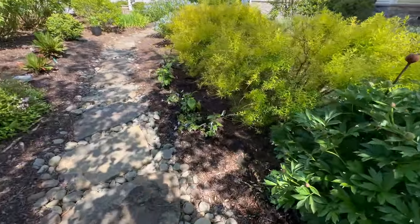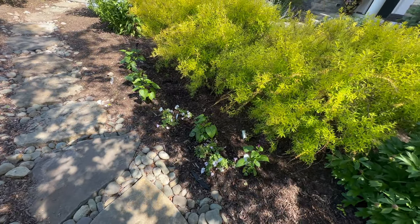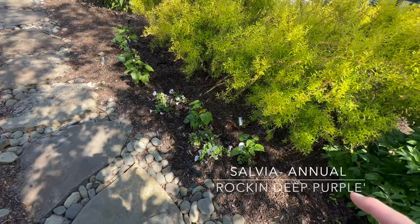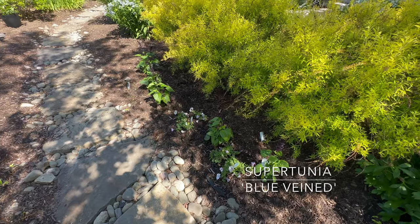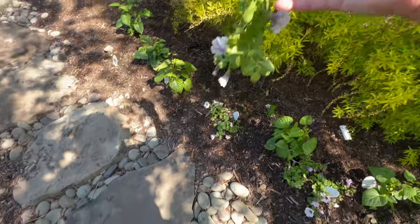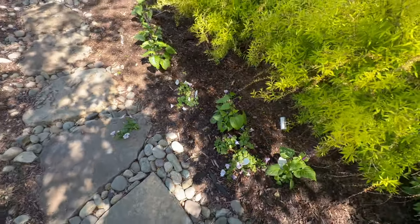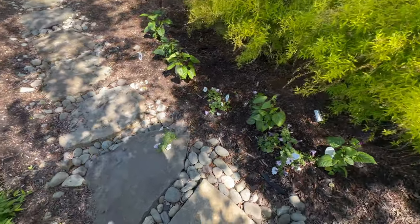Okay, I had some trouble already over here. Oh, goodness gracious. Something is already destroying the plants that I put in here. So I put in Salvia Rockin' Deep Purple, and I put in some Supertunia Blue Veined. One was already eaten, and I can see that, yep, look at that. You know, sometimes you just, oh my goodness. Sometimes it's just not worth the effort. Oh my goodness.